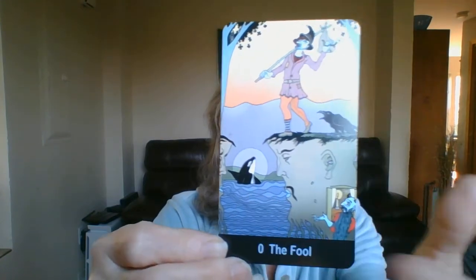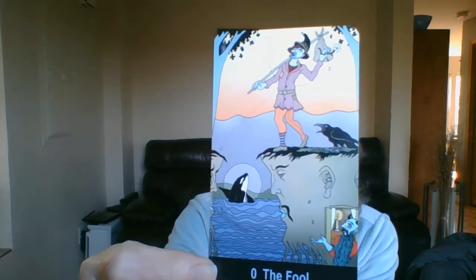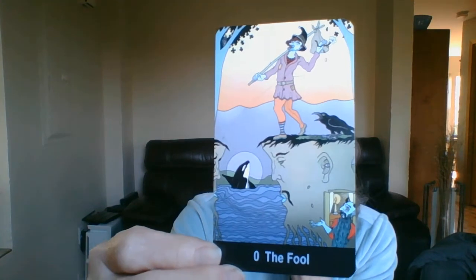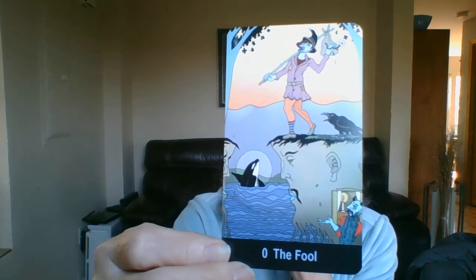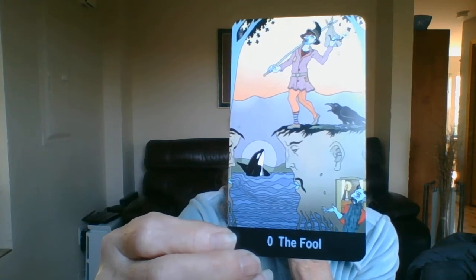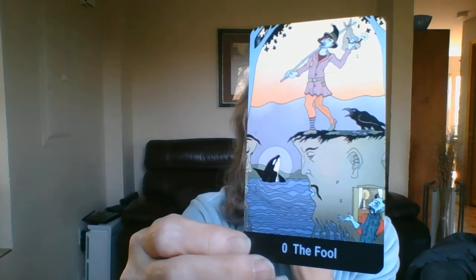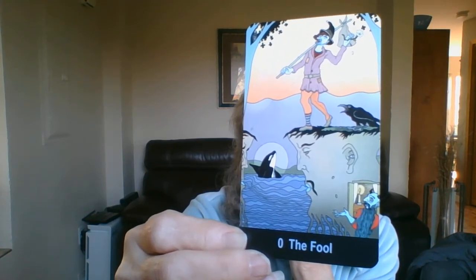And then there's an orca whale, which I appreciate because the creator, Christoph James, lives in Victoria in British Columbia, Canada, and I live across the water in Washington State, and we share orca whales in the strait that runs between the two countries. So anyway, I love this Fool card from the Raincoast Tarot. And there's always a lot going on in the cards from this deck. Okay, that's number 2.